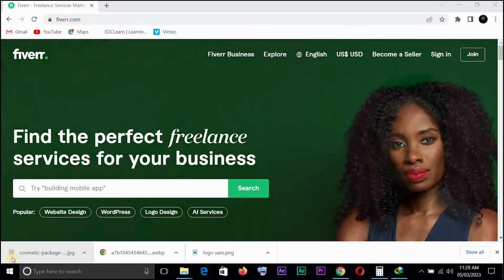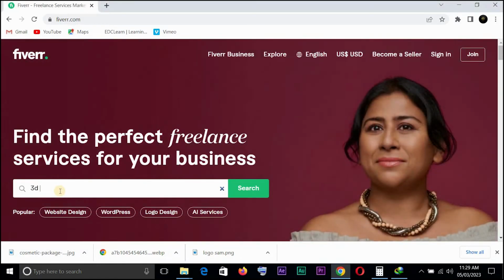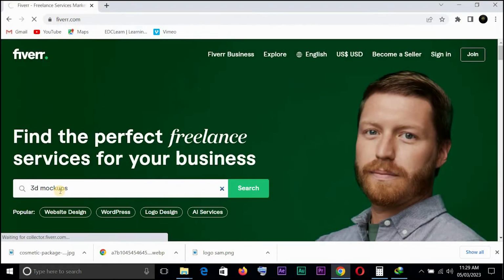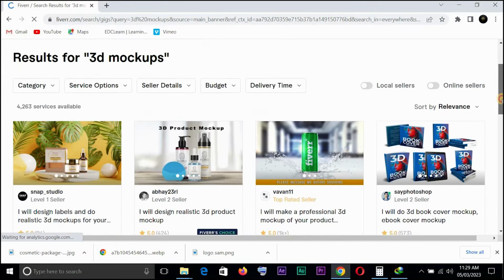So first of all, I would like to show you those who are making money just to inspire you, some motivation. So let's go here. 3D mockups. Let's go for 3D mockups. Let's search. Let's see what we have here. People who do 3D mockups.